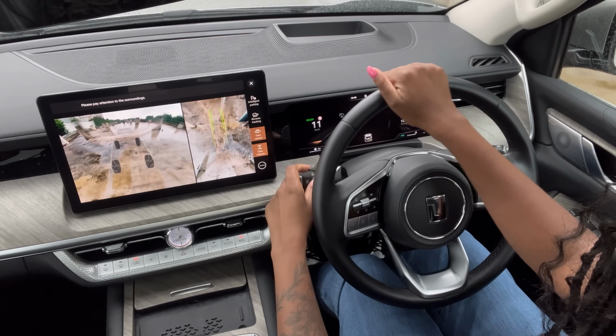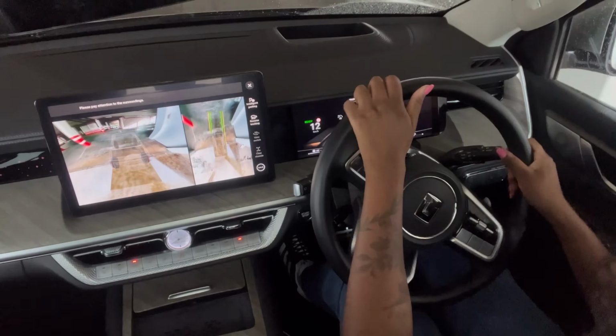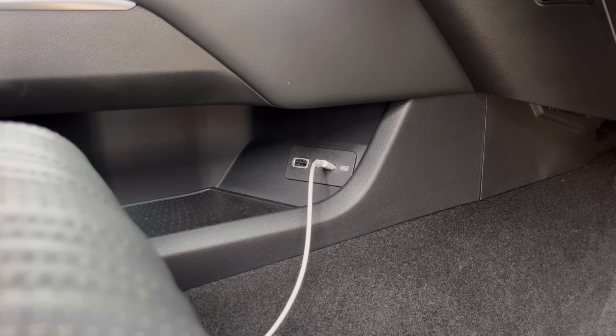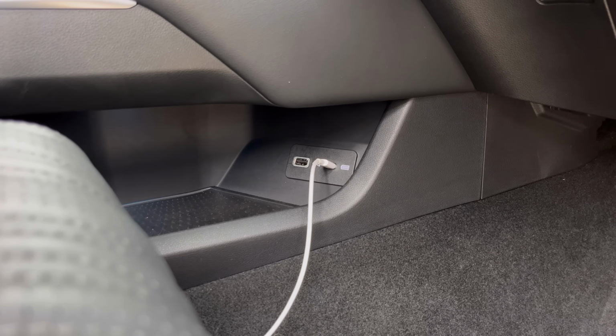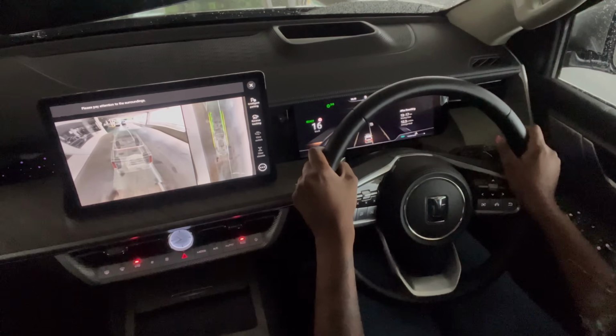One thing that I'm grateful for is that the USB-C cable port is now on my side. Usually with Chinese cars, you find the ports are on the passenger side, but now they're on my side, which makes it easier to just plug and go. So I really like that. You also have a heads-up display. I wanted to mention that. So now let's get into the verdict.